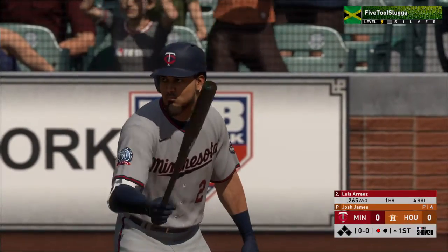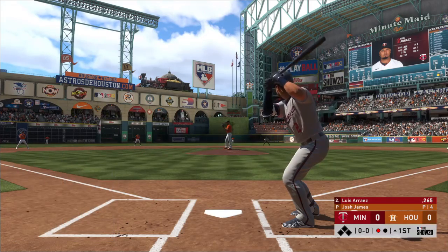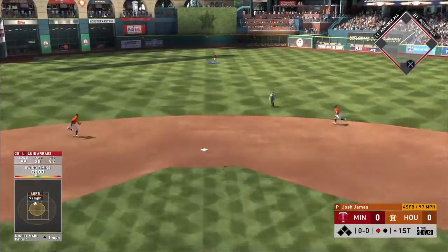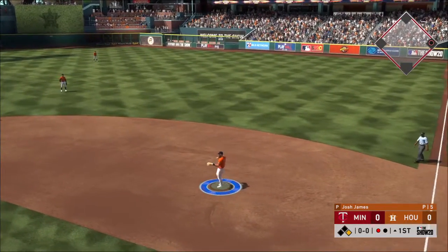Up next for Minnesota, Luis Arias, as he'll get his first opportunity in this one. Now the pitch. Swing and a little blooper to center. Springer coming on, but he can't make the play as it finds the outfield grass.